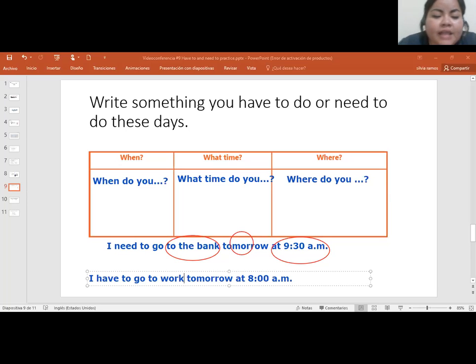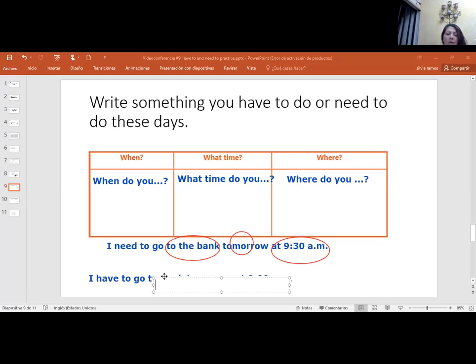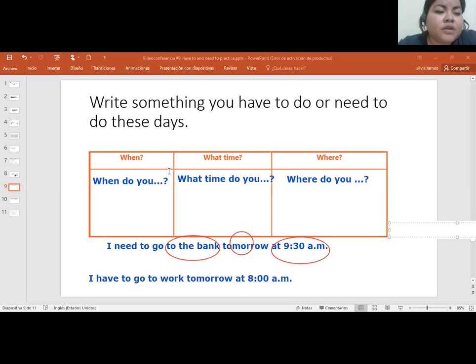Okay, okay. Now, and let's take a look on this. When we say here, the sentence is perfect. Gramaticalmente hablando, la oración que nos dio Angie es perfecta. Pero no nos dice where, nos dice qué va a hacer. I have to go to work to the office tomorrow at 8 a.m. Si le agregamos to the office, ya vamos a tener un where, un lugar. Pero si lo dejamos así, la oración está perfecta.